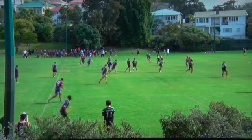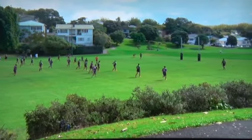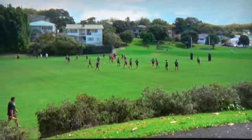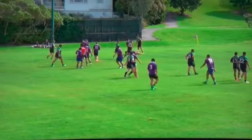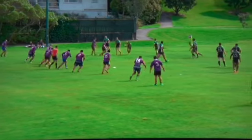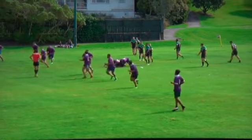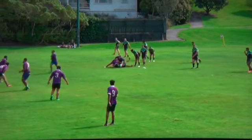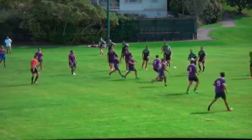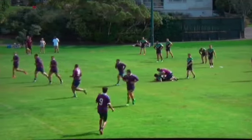Number 6 with the ball now. Goes to number 14. 14 left foots it downfield towards the in-goal line. Number 15 runs it out for East Coast Bays and gets caught about 16, 17 metres out from the goal line. Number 5 with the ball now for East Coast Bays. He runs it up and is well tackled by number 2 and number 6 there. Back to number 2, I think it is, for East Coast Bays. Yes, he is. And who?